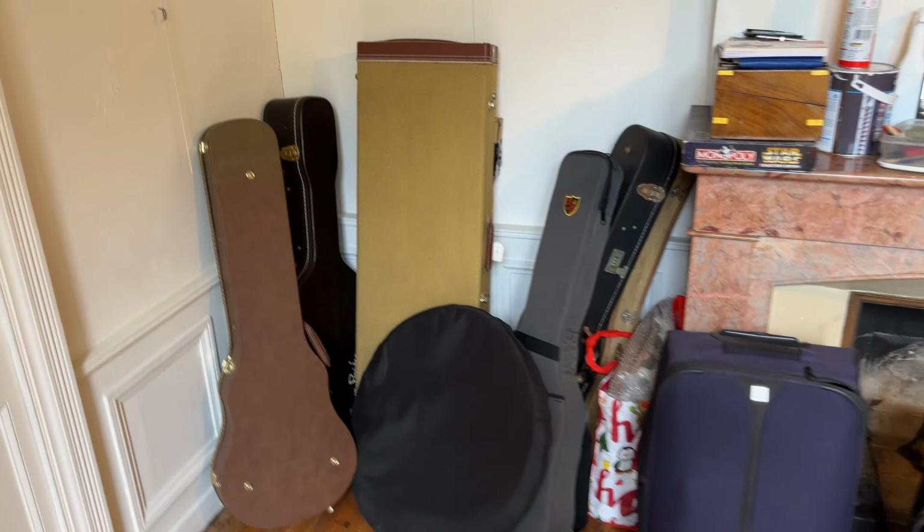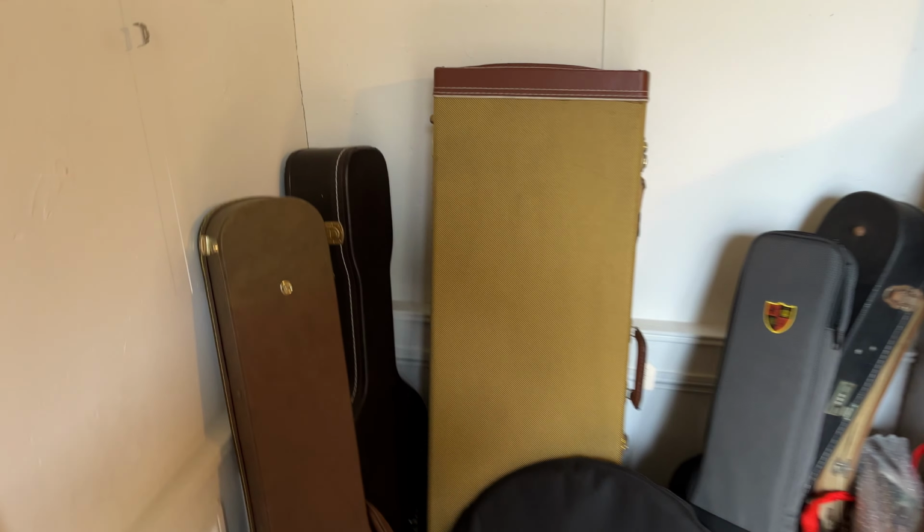And then over in this other corner, there are various guitars in guitar cases and things that I could store them in, really. So I've still got a lot of guitars, and I haven't unpacked any of them yet, so there's still a lot of work to do here, but that's the guitar situation at the moment.